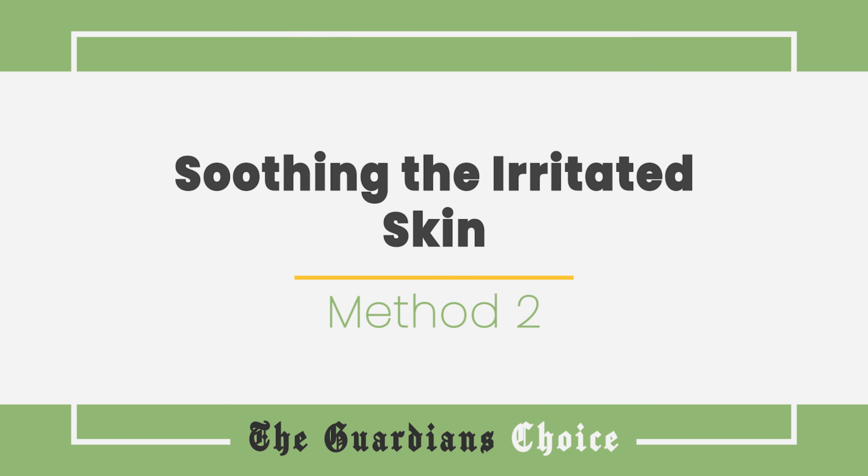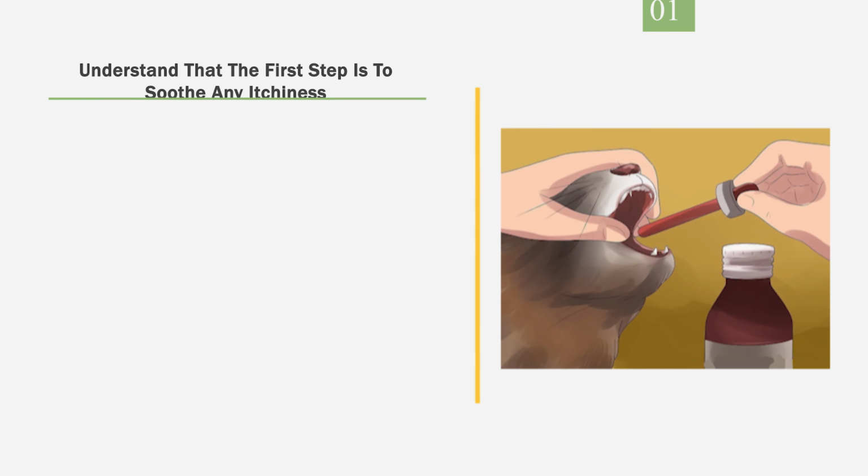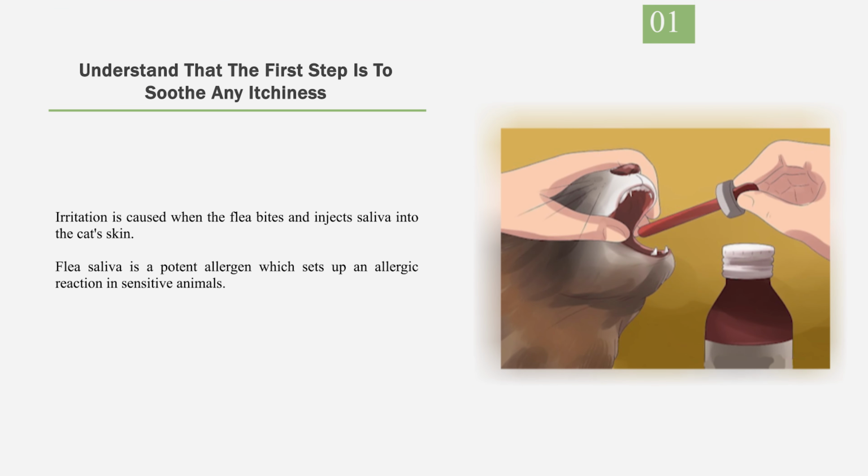Method 2. Soothing the irritated skin. Number 1. Understand that the first step is to soothe any itchiness. Irritation is caused when the flea bites and injects saliva into the cat's skin. Flea saliva is a potent allergen which sets up an allergic reaction in sensitive animals.